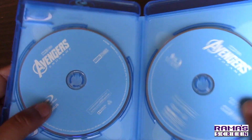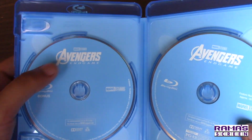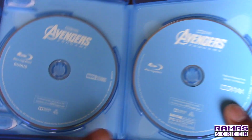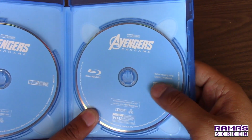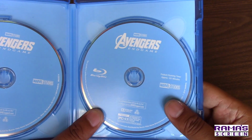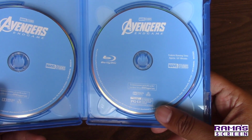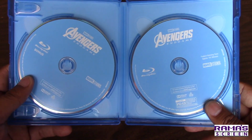And here they are. Yeah. Avengers Endgame Blu-ray disc. This is the bonus disc. And this is the feature film. The running time is 181 minutes. Woo! It's PG-13 for sequences of sci-fi violence and action and some language. Yeah, that's about right.